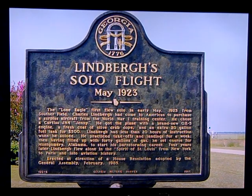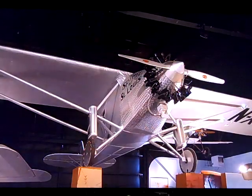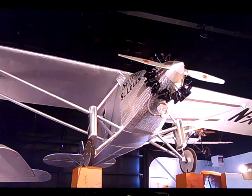Sutherfield. By May of 1927, he had gotten financial support from the people of St. Louis to construct the plane in which he made his historic first solo non-stop transatlantic flight. This replica is in the Birmingham Flight Museum, which I visited last month.